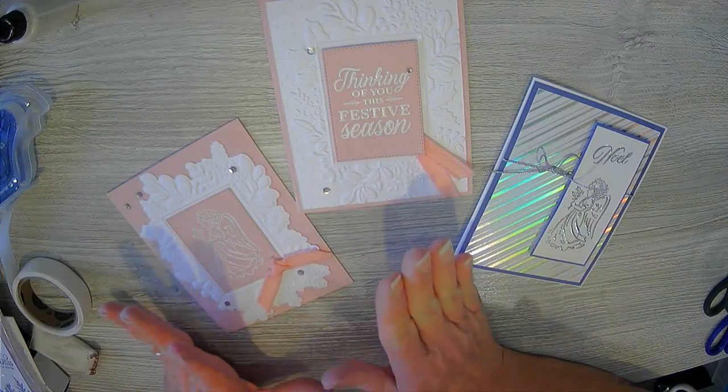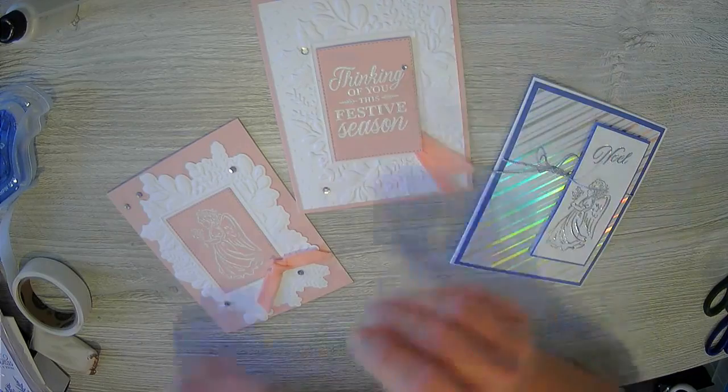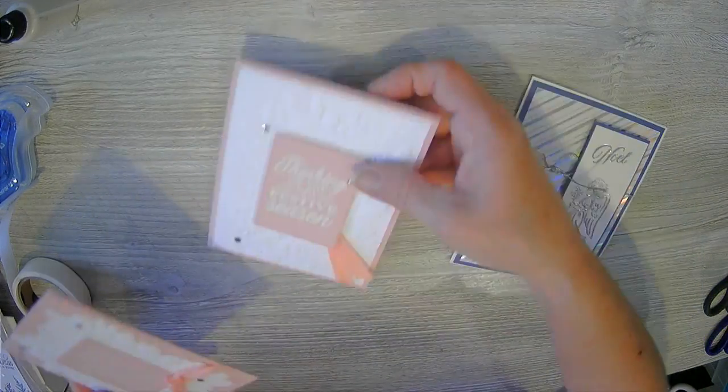want. I mean, you could go traditional colors and emboss a green piece of the paper, or you could still keep it with green and white or red and white. So I'm going to set those cards aside.